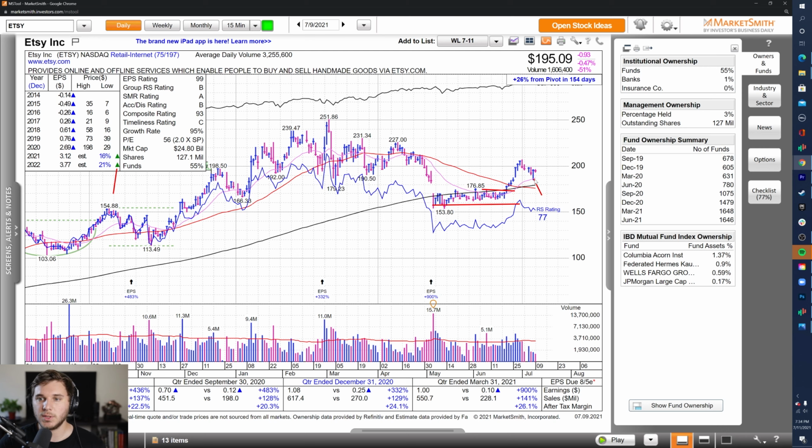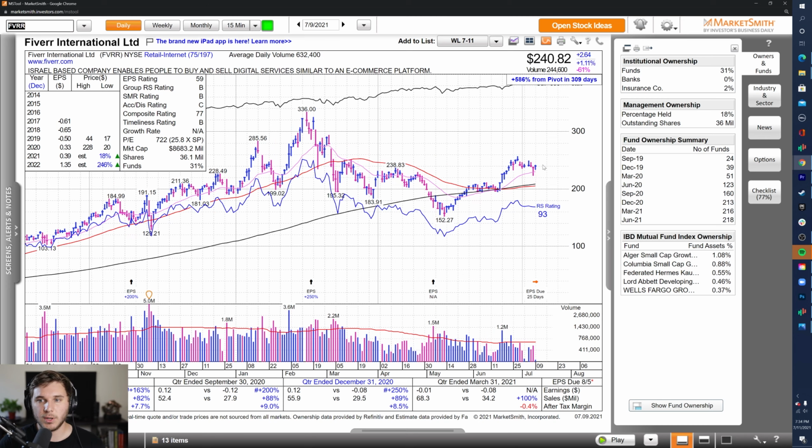Big upside reversal off the 21 EMA area on this Thursday, and then a very quiet and tight day on low volume on Friday. So I'm looking for a push upwards, a break of this downward trend here, and potentially a retake of the 200 level, and a challenge of this pivot, which is at a high of 207.84, as it tries to move up the right side of this base. So that is Etsy.